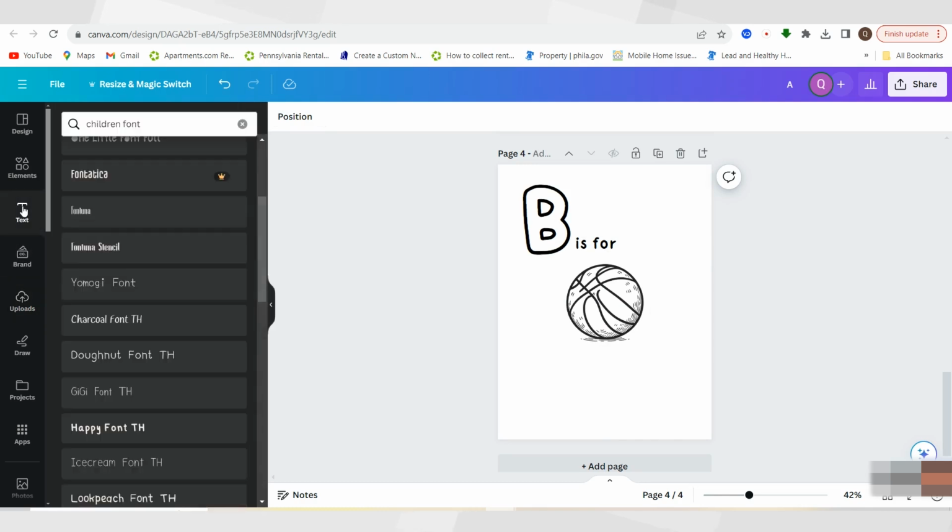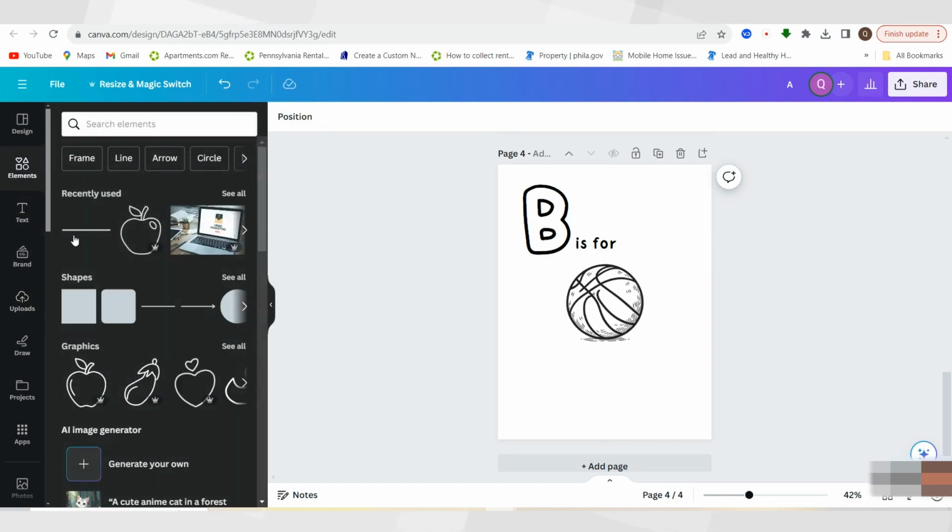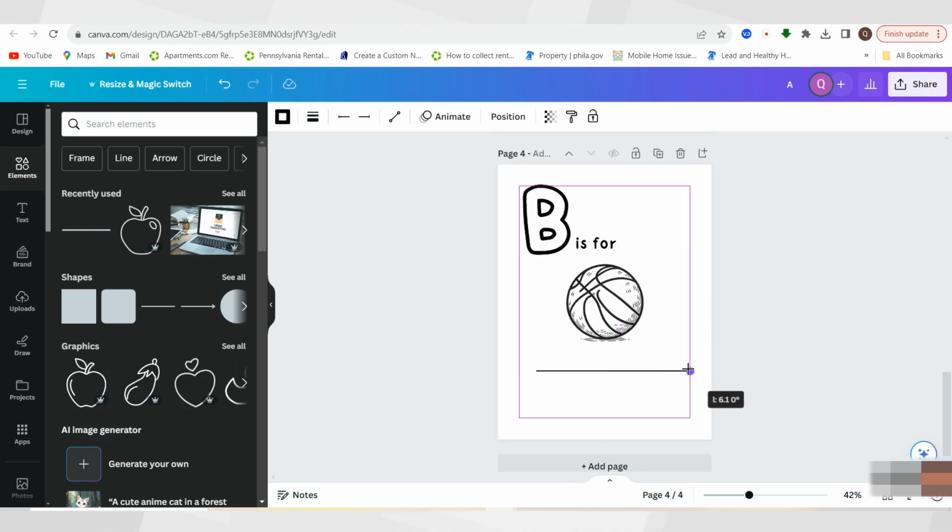Now what we want to do is go back to elements and we're going to search for line. As you can see, here's the line and I want to bring the line down, right? So I like to make it nice and even within the margins of the page. It's totally cool. So you could bring it over, right? And then I'm going to hit this double plus button, which is a duplicate button, right? And I'm going to bring it down, maybe just a little bit more. And then I'm going to hit another duplicate button because we want the dotted line right in the middle.